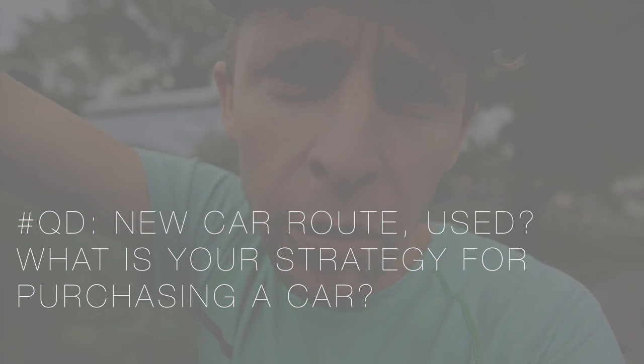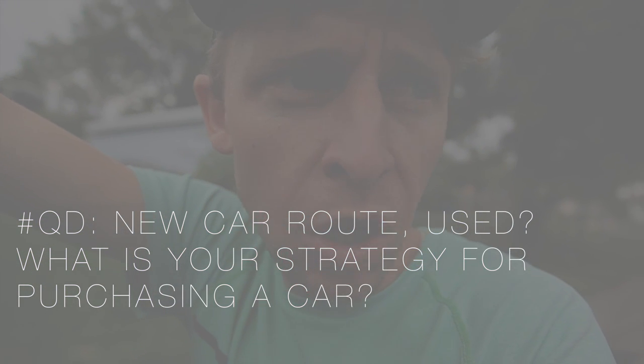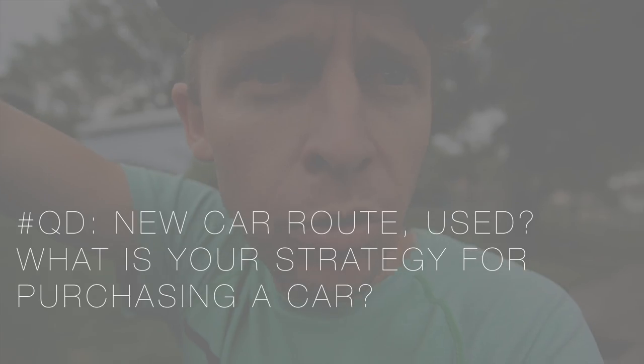Do you go the new car route because you know it's a brand new engine? Do you go the used car route, or do you just go really cheap and buy something for, you know, $1,000 and just run it into the ground and don't put any money into it? So that's like, what's your strategy with buying cars? Because it has been on my mind a little bit lately.